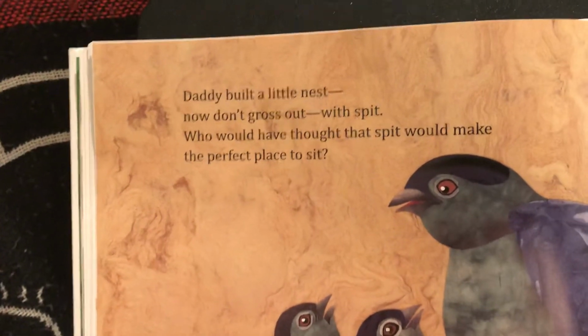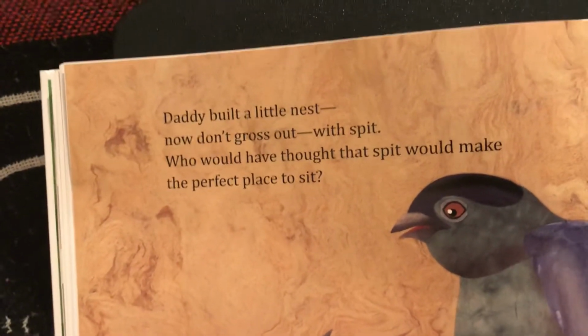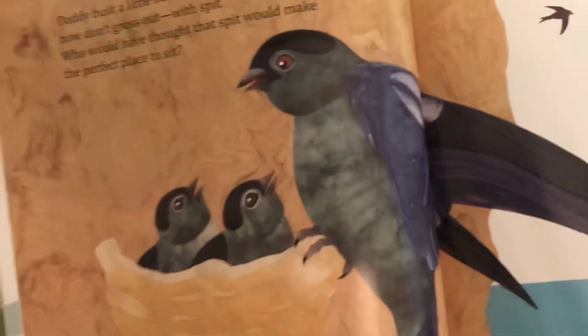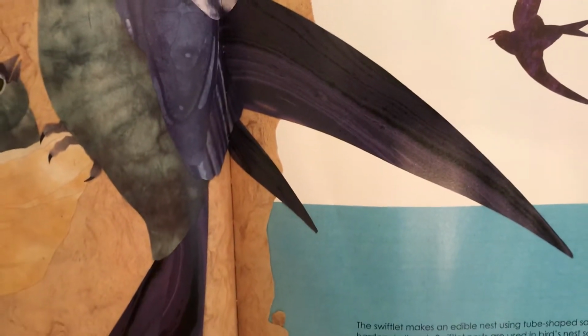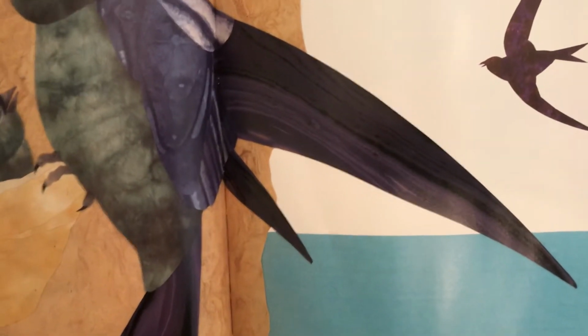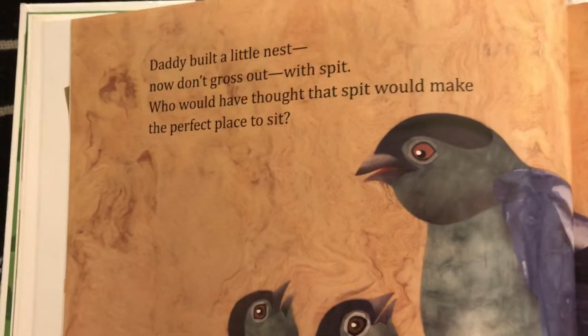Daddy built a little nest. Now don't gross out. With spit. Who would have thought that spit would make the perfect place to sit? It says, the swiftlet makes an edible nest using tube-shaped saliva. That's spit, guys. Ooh. Which hardens in the air. Swiftlet nests are used in bird nest soup, which is a Chinese delicacy. Okay, so you're eating spit soup.